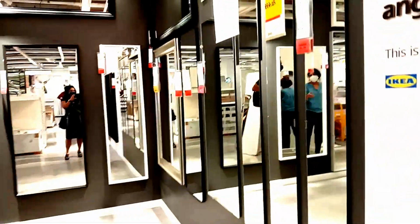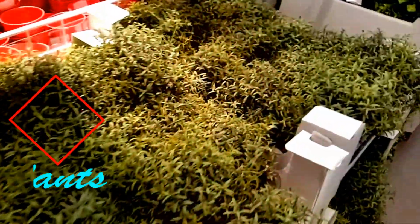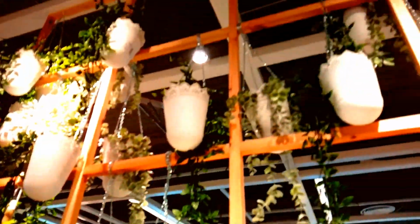And the plant place is always the best space for females. They love walking around plants. I know even guys love it. And this place had a lot of artificial plants and flowers, as well as real plants too. So you can have your own pick, whichever you like. But these artificial plants looked pretty real. It did not look too artificial to me.